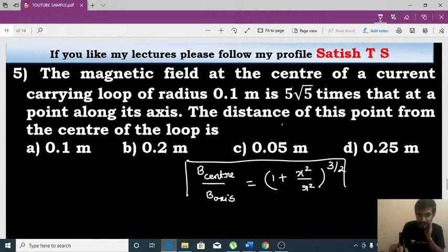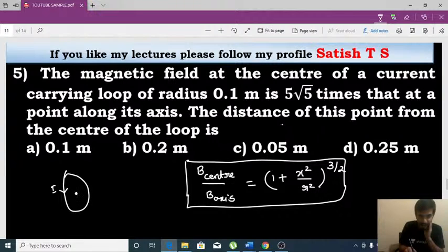Okay, so this is what magnetic field at the center to the magnetic field on the axis. Suppose if you have a current carrying loop like this, suppose some current will be flowing like this. This is the center. It has a radius r. This is the point on the axis, at a distance of x. This is the center, and this is the point P on the axis.